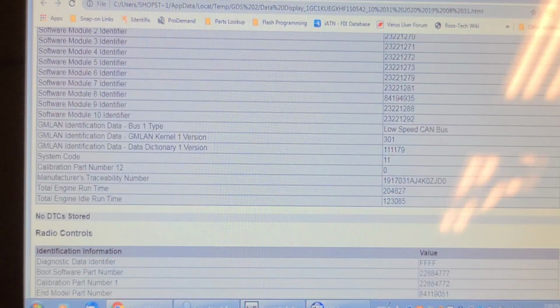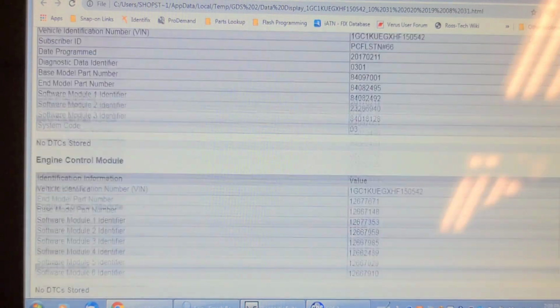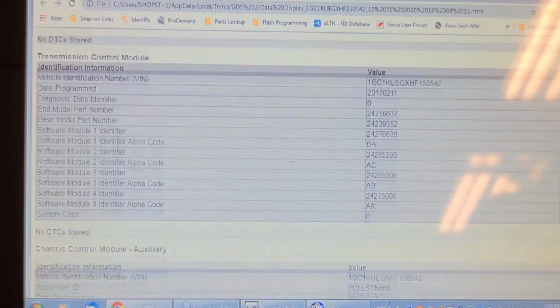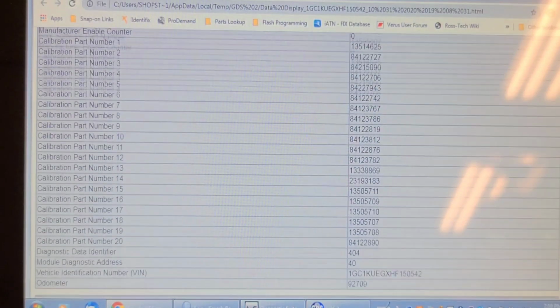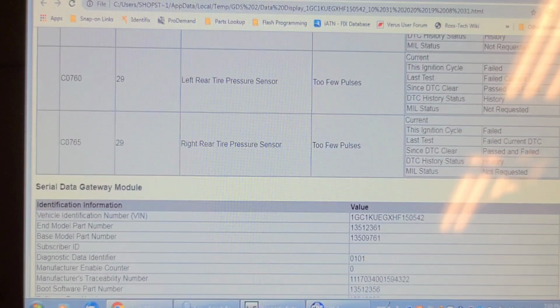Now, I don't see anything related to the remote controls. No. Invalid. That's probably because of the TPMS. Too few pulses.